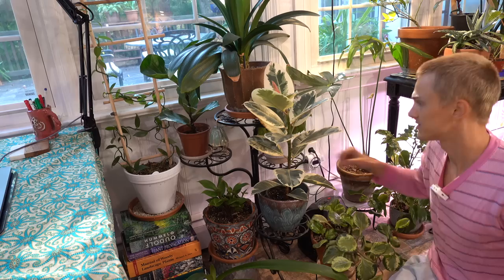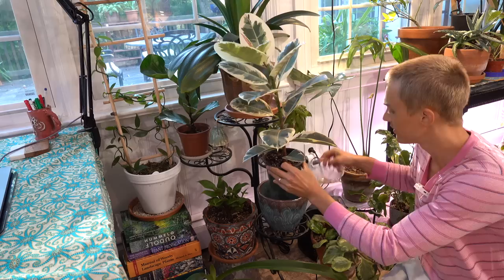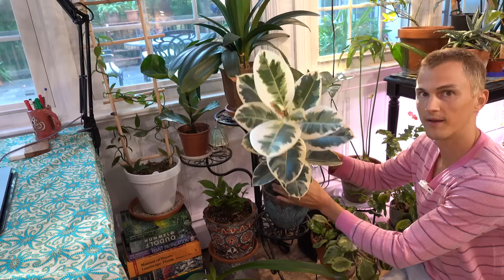So here we have our classic Ficus elastica. Oh, it's wetter than it should be. Good thing I'm doing this tour. There's some water sitting in here. Good thing it's in a small container so that it hasn't been swimming in wetness for too long.